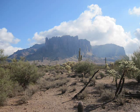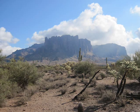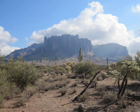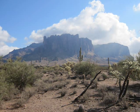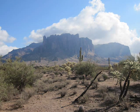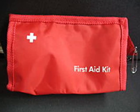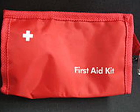These tips are good for hikers as well as off-roaders. First thing you need to do is plan. If you plan your trip well, you should be ready for whatever comes up. The minimum you need to have is a personal survival kit, plenty of water, and also you need a first aid kit. I'll get into further detail on the first aid kit in another video.